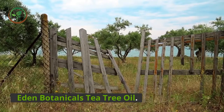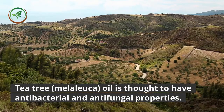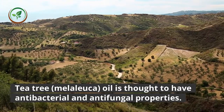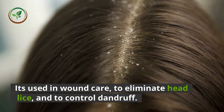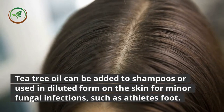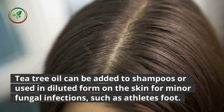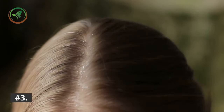Eden Botanicals Tea Tree Oil. Tea tree, Melaleuca, oil is thought to have antibacterial and antifungal properties. It's used in wound care, to eliminate head lice, and to control dandruff. Tea tree oil can be added to shampoos or used in diluted form on the skin for minor fungal infections, such as athlete's foot.